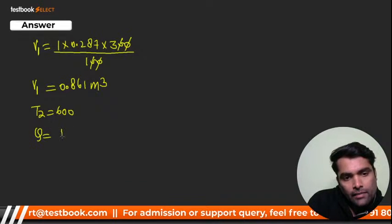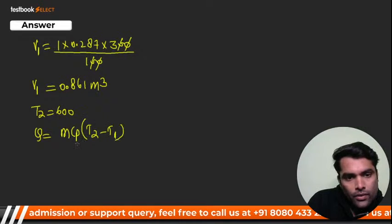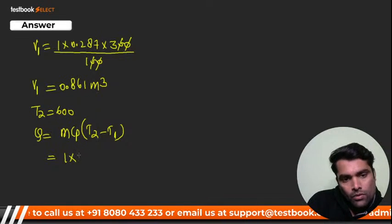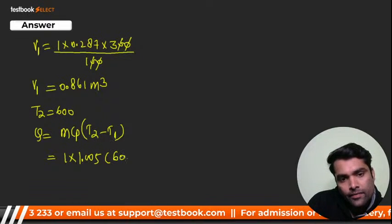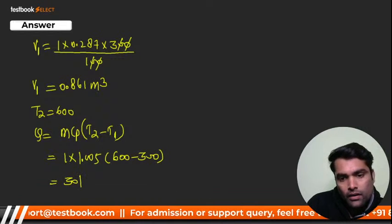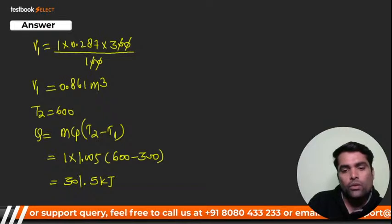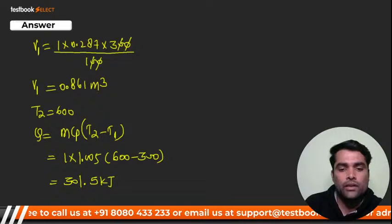What will the heat added be? My heat added will be M Cp delta T, that is T2 minus T1. So M is 1, Cp is 1.005, and it is going to be 600 minus 300, right? So it is going to be 301.5 kilojoule. It is what, my dear? Q. This is about Q. Now we have calculated Q.